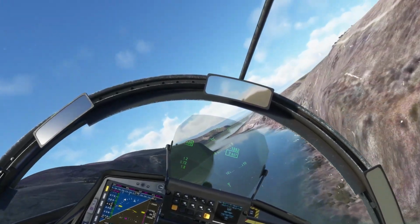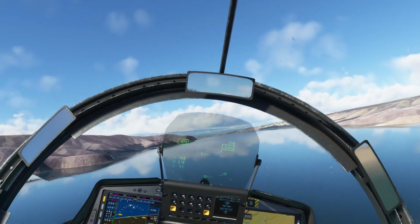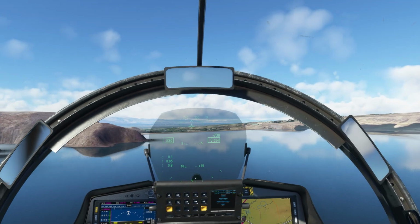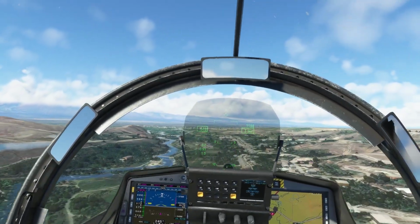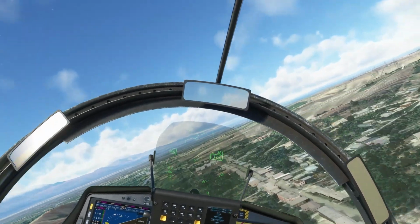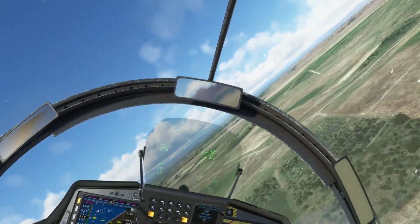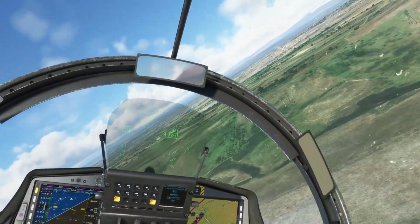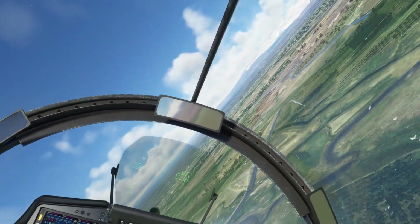Now coming out into the reservoir. See if we can do a sonic boom across that. Yeah, that's cool. Boom. And turn right, back over Yerevan. There we go, sonic boom. Righto.